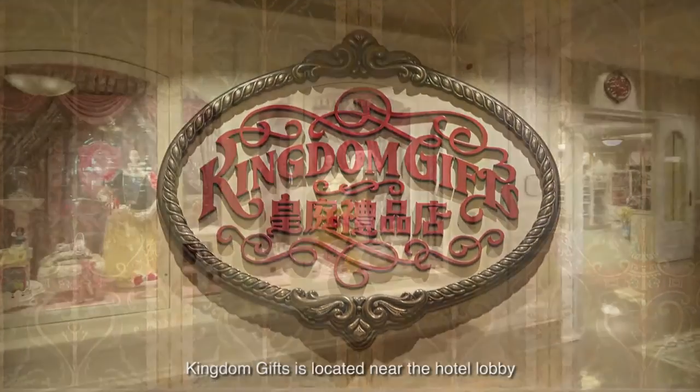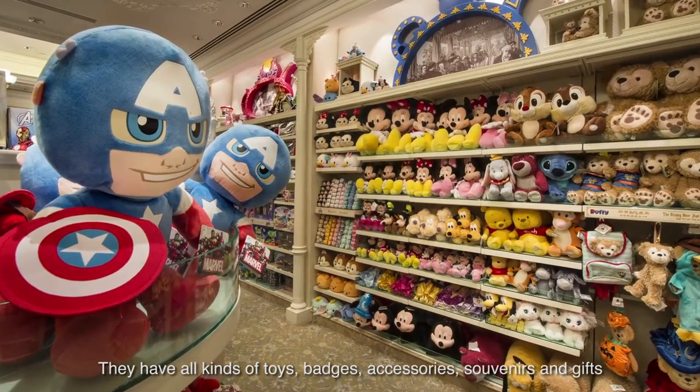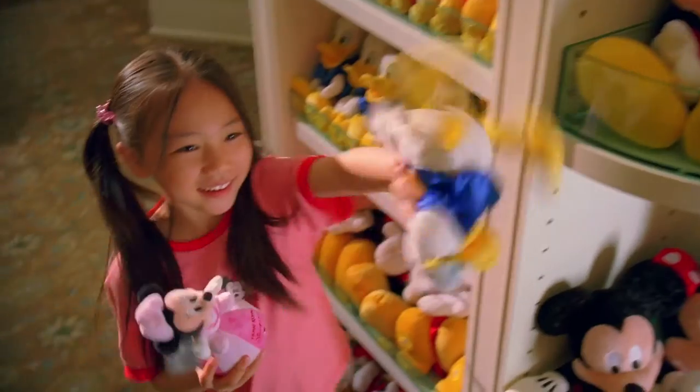Kingdom Gifts is located near the hotel lobby. They have all kinds of toys, badges, accessories, souvenirs, and gifts. Guests can buy charming memorabilia for themselves or friends.